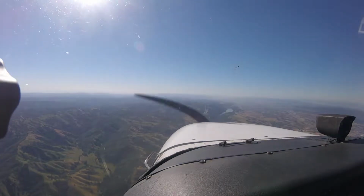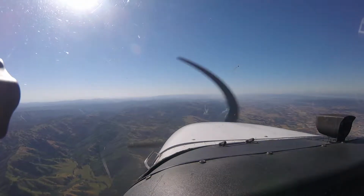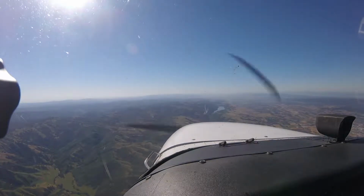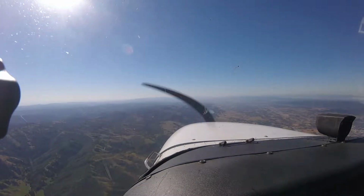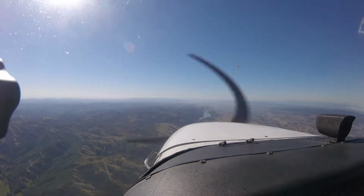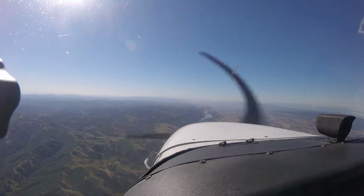901 Lima, traffic just ahead to your left, 2,200, the Kodiak. 901 Lima, still looking. This checklist is good. Kodiak 7 Tango Charlie, runway 31 right, clear to land. Clear to land, 31 right, 7 Tango Charlie.